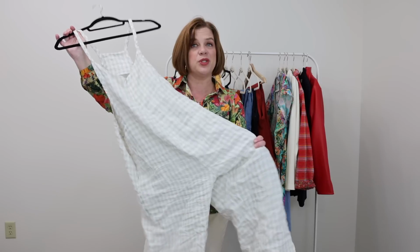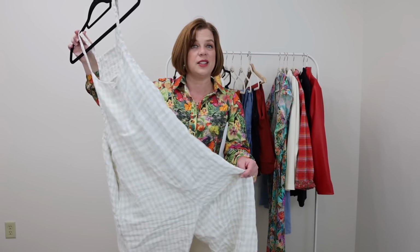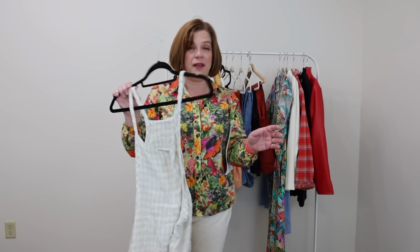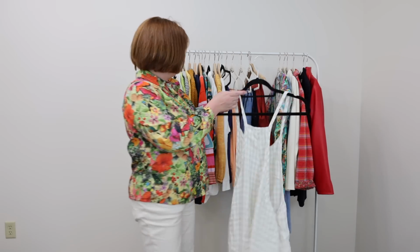I do love the gingham, and I'm so glad I used this gingham for this pair, because I think this pair is wonderful. Yeah, they're super comfortable. Oh, I can't say enough good things about this pattern.